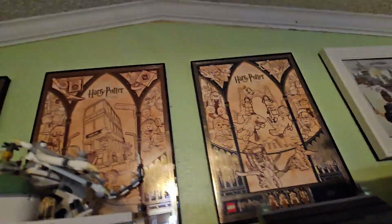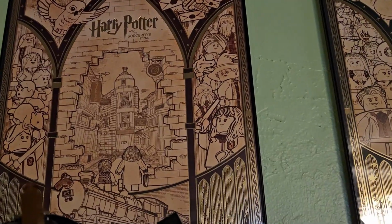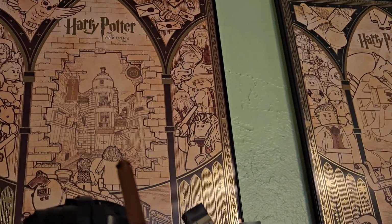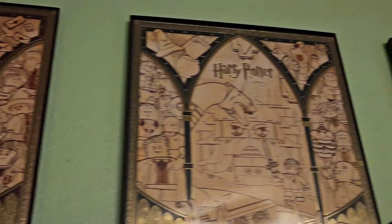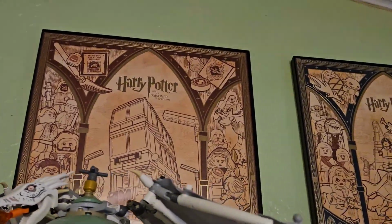And then these are VIP posters. They were a little bit expensive from the Lego VIP website, and they're like embossed or gilded. They've got some like gold leafing to them. You can kind of see in the light. They're very pretty and very crispy clean. So I framed them to display them. They look so good.